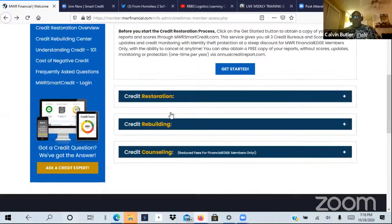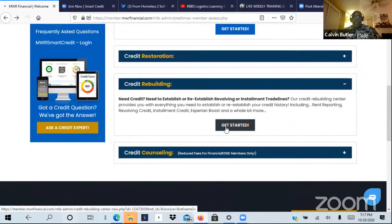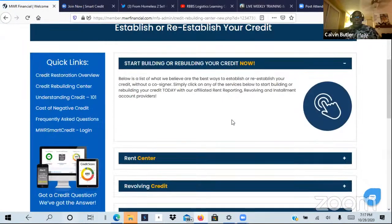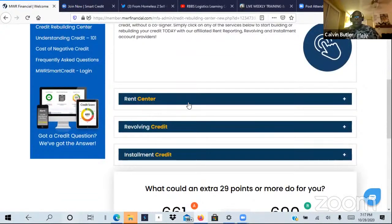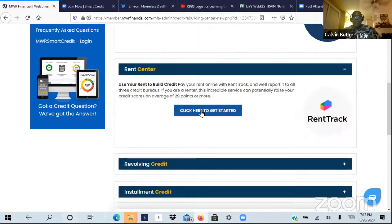When you get through with that one, you're going to come back and do your credit rebuilding. It says get started. Come down here, start building or rebuilding your credit now. Your rent center, your revolving credit, your installment, all of this you're going to put in. Click here to get started. Use your rent to build credit. Pay your rent online with Rent Track and all this type of stuff.